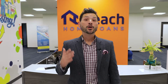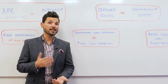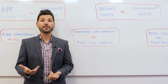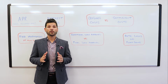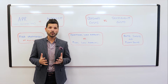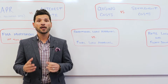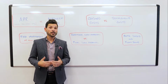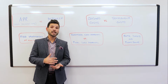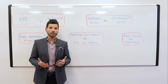Number four, conditional loan approval versus final loan approval. A couple of terms you can hear once you're in the mortgage process are going to be conditional loan approval and final loan approval. So the difference between the two, conditional loan approval means that an underwriter has reviewed your loan, issued an approval based on you providing or third parties providing additional items or conditions before they can give the final approval. The final approval is what you receive once all of those conditions have been cleared by the underwriter and you're ready to close.